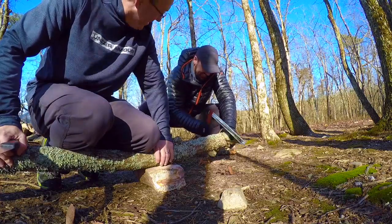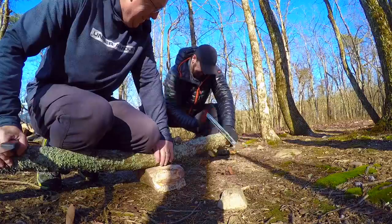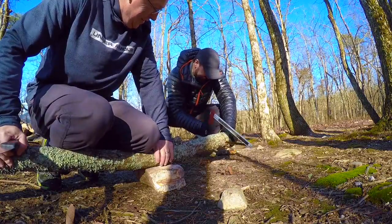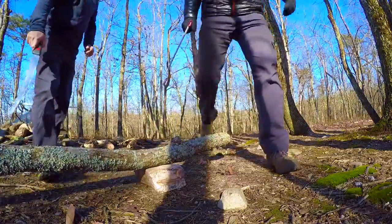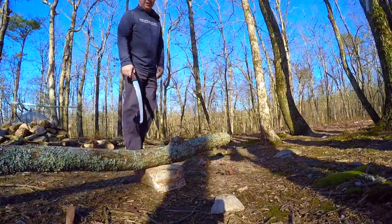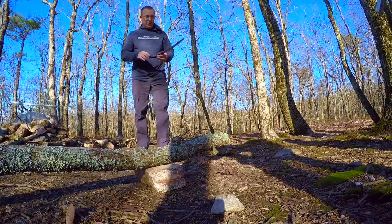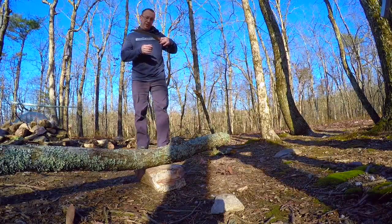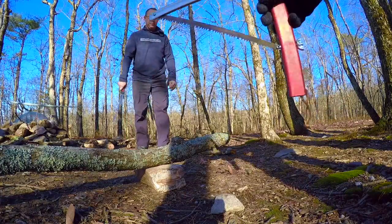Listen, man. Mine was water. All right, what you got there? Silky Zubat. The Silky Zubat 33 versus the Savannah. Might have been a little cutting technique, but his was a little better.